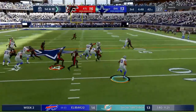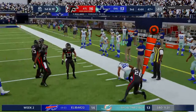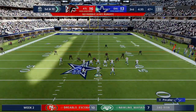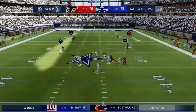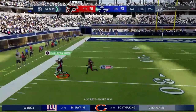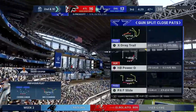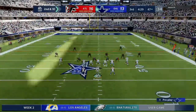On first down, Pollard. And he'll be taken down, but not before he gets into enemy territory. 10 more there and another first down. From Falcon territory now, here's 1st and 10 at the 47. And that's going to be incomplete. Too tough to hold on to that one. It's 2nd down and 10.